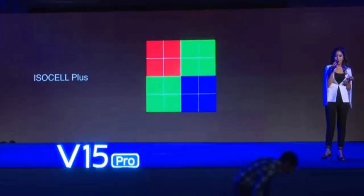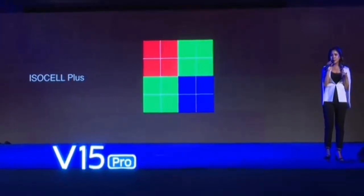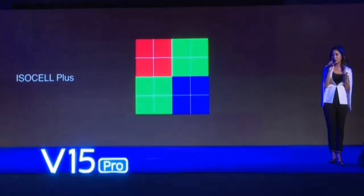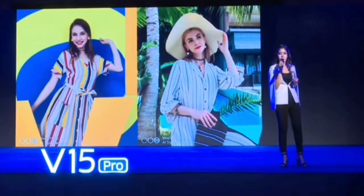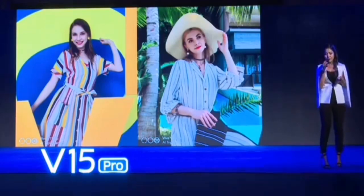Also with this we have ISOCELL Plus that reduces the distortions and color contrast between color crosstalk of our neighboring pixels. So as an output it gives you perfect pictures. Wherever you click, in any background or any kind of atmosphere, it gives you the perfect shot, as you can see in the example over here.